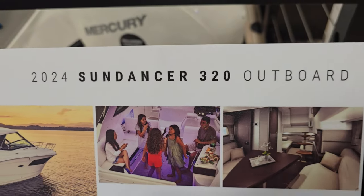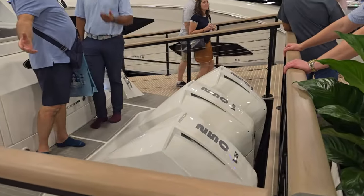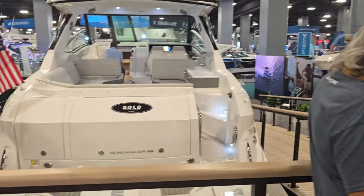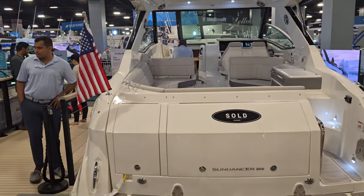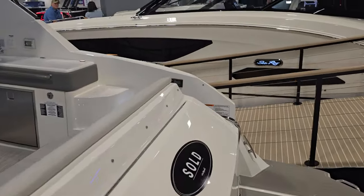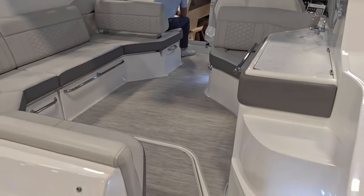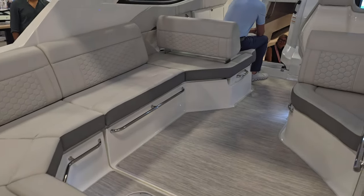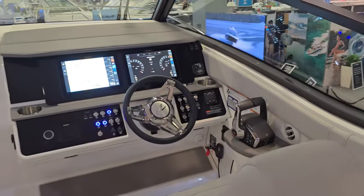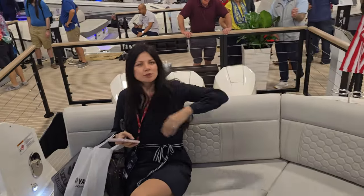All right, this is the Sundancer 320 outboard. A little over a half million on this one. Triple 250s across the back. Really nice boat. All right, so we're heading on the 320, 750 horsepower. Again, the very similar Sea Ray styling cues. The linen carpet, very wide beam. Dual screens, beautiful cockpit, joystick. Beautiful space across the back.